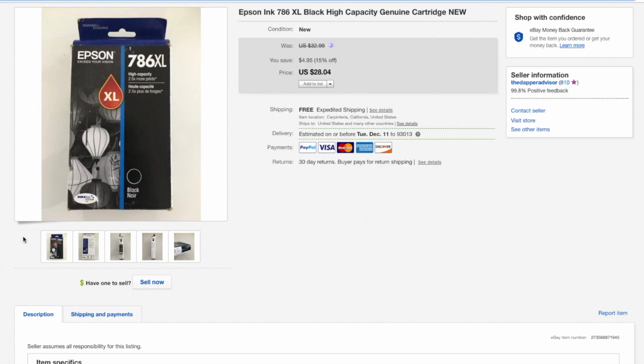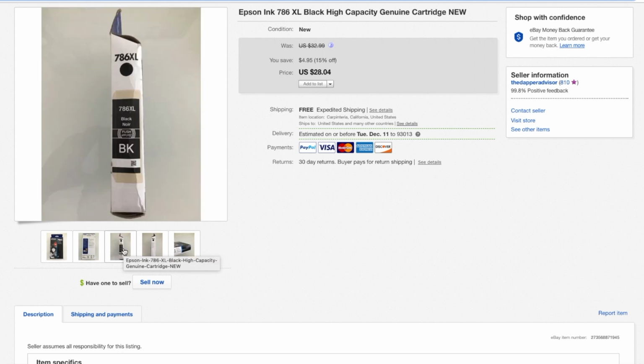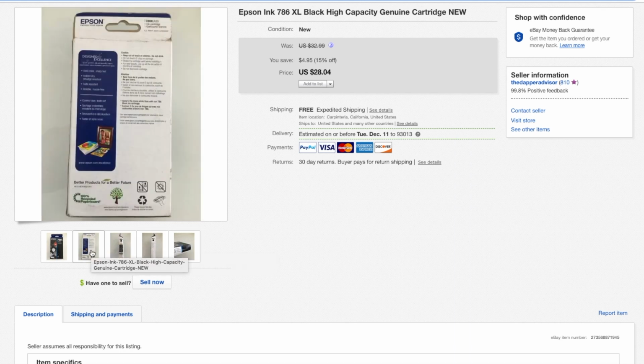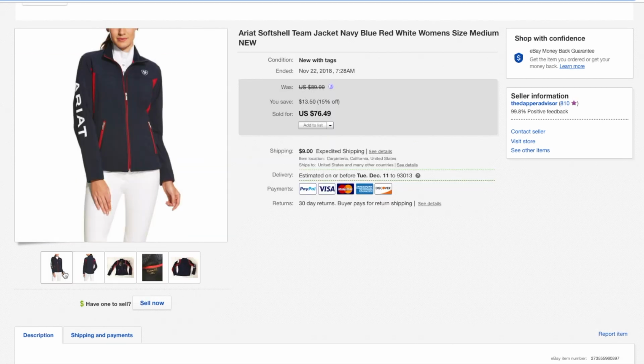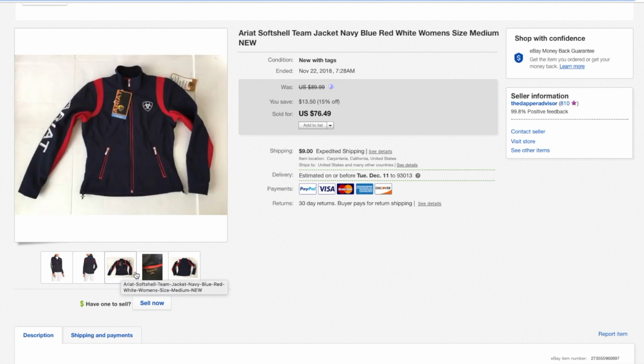Next is this Epson ink cartridge, and this one was also a sale item. I had this posted at first for $32.99. Someone bought it for $28, and I picked this up for I think $2. So I was happy about that. I mean, no real money invested, and only a few pictures that needed to be taken, and shipped it out the next day. Here's this Aria jacket, Aria, I'm not sure how you pronounce it, but this was super dope.